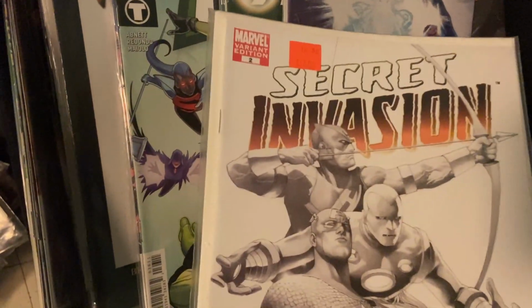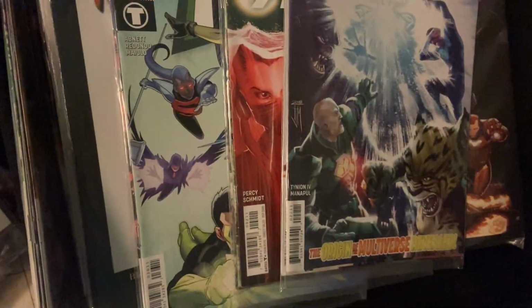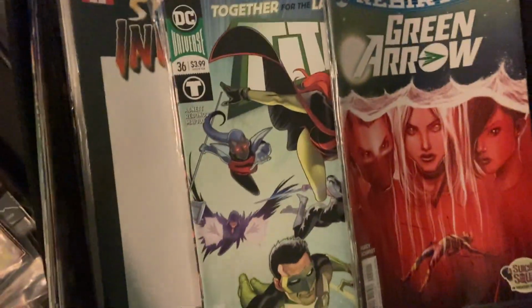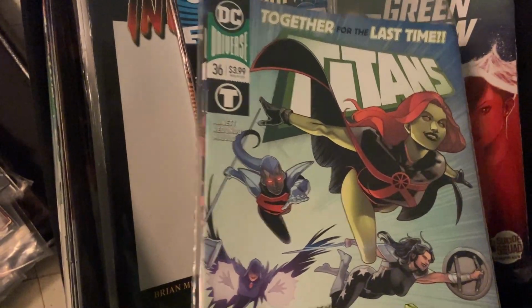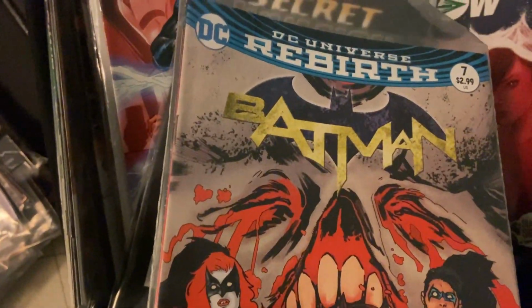Let's see here. Secret Invasion. Wow. Still need to finish that. Well, collecting the floppies for those, might as well just get the trade. Legion of Doom. Oh, wow. Big sad. Big sad. The last issue of Titans. I don't even know what the hell is in the back of that. That series is over. Secret Invasion. I don't know why I don't just put those together.